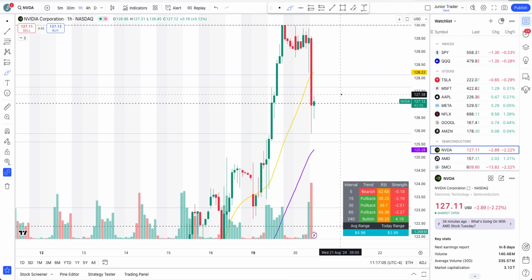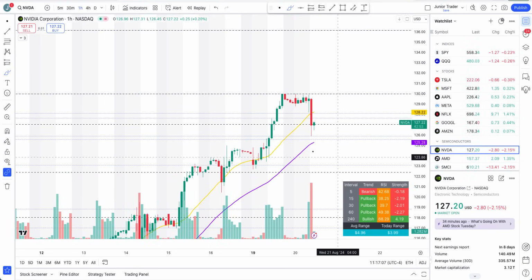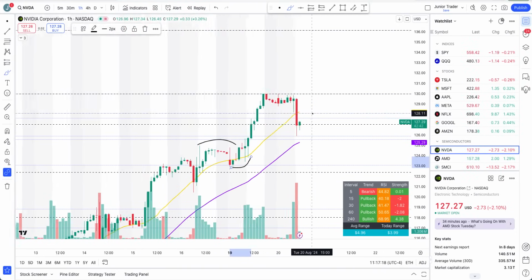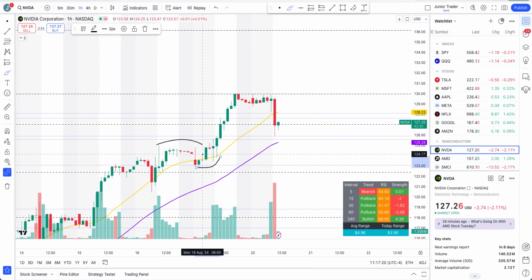Yeah, the overall structure hasn't really changed on Nvidia. If we close today above 125, it's still nothing to worry about. We are still above the previous pivot here overall, right? And we are still continuing technically higher.